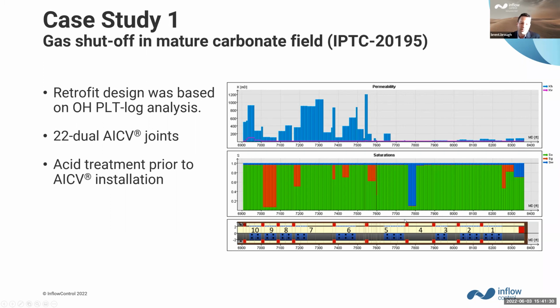On the bottom chart, you can see the completion, with the red squares showing swell packers or mechanical packers, and the blue little squares with the black dots indicating our AICVs, and these are dual AICVs. The operator determined they would compartmentalize the completion into 10 zones. So we had packers to make 10 compartments, and you can see from 10 on the left up to number 1, there are sometimes 2 or 3 joints in each compartment because we need to have enough flow rate. And we have dual AICVs because this is a larger flow rate well.